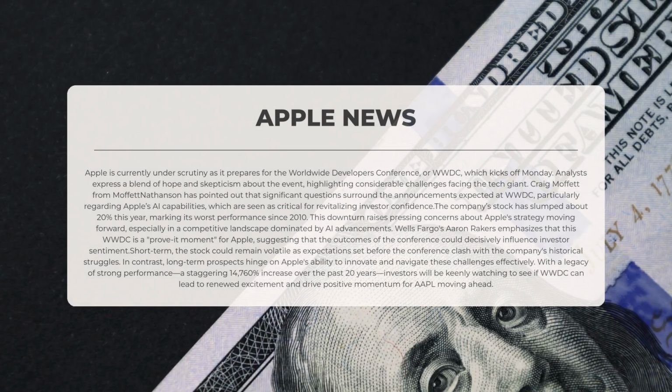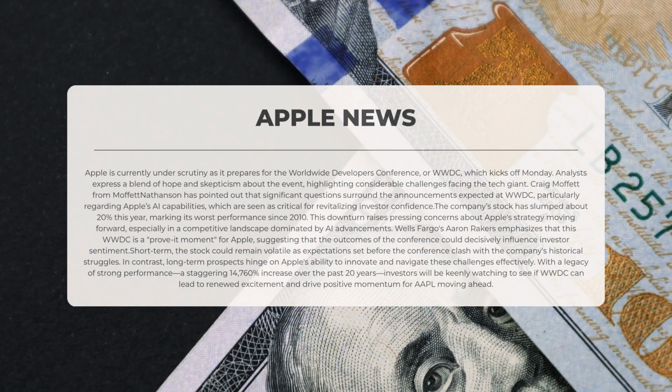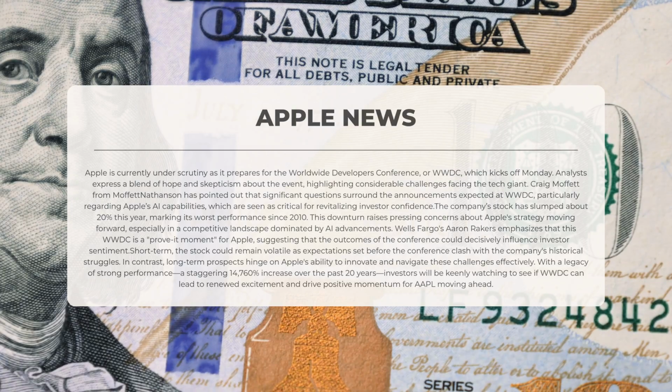Apple is currently facing scrutiny as it prepares for the Worldwide Developers Conference, which begins on Monday. Analysts express a mix of hope and skepticism about the event, highlighting significant challenges that the tech giant is up against. Craig Moffett from MoffettNathanson has noted that there are major questions surrounding the announcements expected at the conference, especially regarding Apple's artificial intelligence capabilities, which are viewed as essential for restoring investor confidence.